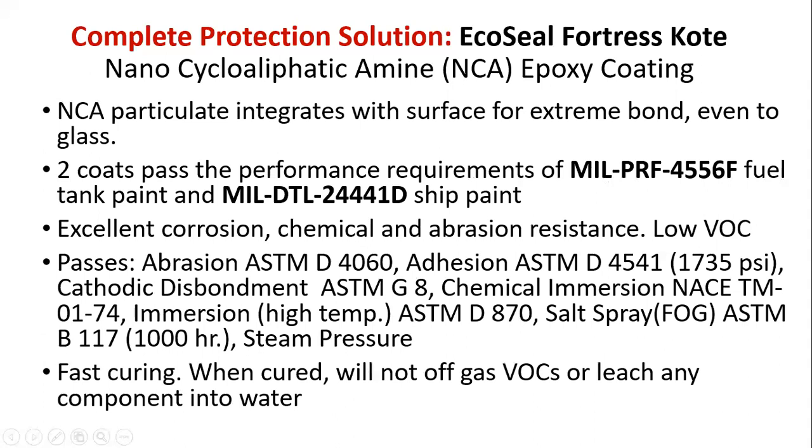Two coats of it pass the performance requirements of these two mil specs for tanks, fuel tanks, and for ship paint. Has excellent corrosion, chemical, and abrasion resistance, and is low VOC. It passed these various tests. It's fast curing, and when cured, will not off-gas VOCs or leach any component into water.